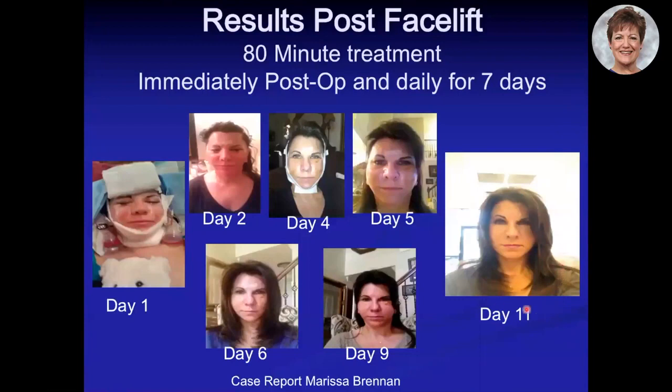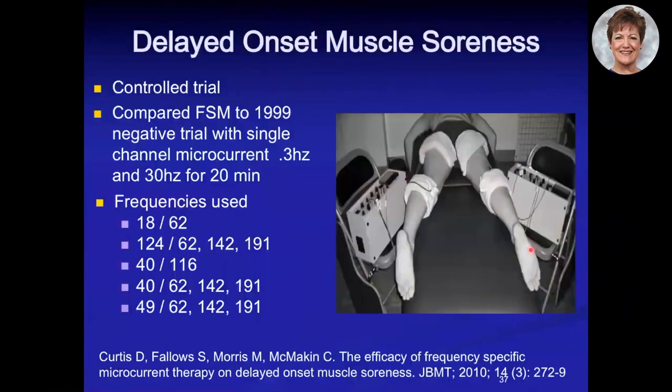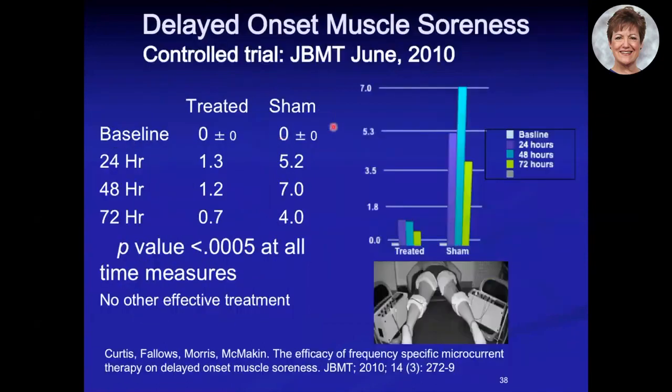So post-operative healing, delayed onset muscle soreness, when you do unaccustomed exercise, this is a controlled trial done with a placebo control. One leg was treated, one leg was placebo. And these are the frequencies we use: stop the bleeding, repair the torn tissue, reduce the inflammation, support vitality. And this is what happens. You know that when you exercise and over-exercise, you're going to be sore the next day and worse the day after that. So the sham leg was a 5 out of 10 and the treated leg was a 1.